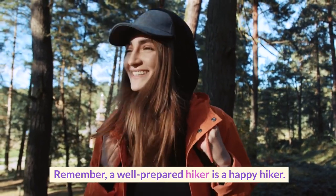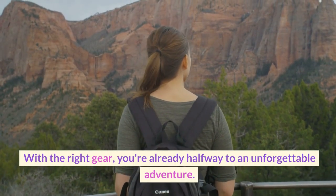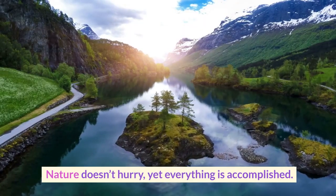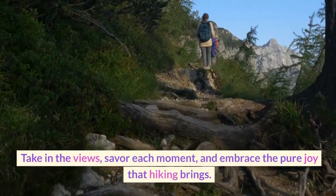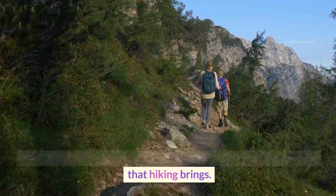Remember, a well-prepared hiker is a happy hiker. With the right gear, you're already halfway to an unforgettable adventure. Nature doesn't hurry, yet everything is accomplished. So, take it slow. Take in the views, savor each moment, and embrace the pure joy that hiking brings.